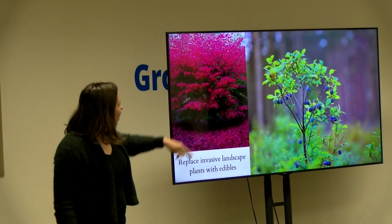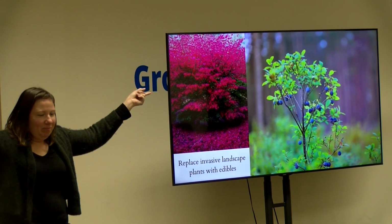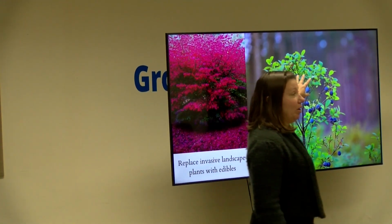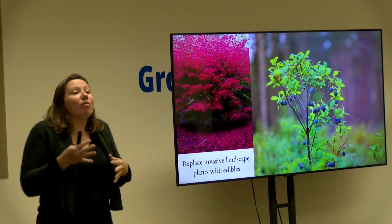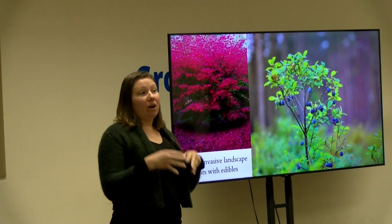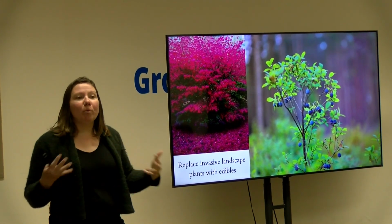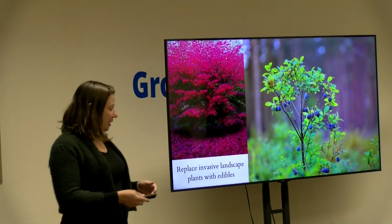Well, I'm here to tell you that high bush blueberry has beautiful fall color, right? This can feed us. You can leave it, let it feed the birds, right? Another great benefit to this. So we can provide edible foods for our families and also for the creatures that we share this world with by incorporating them into our existing landscape practices.